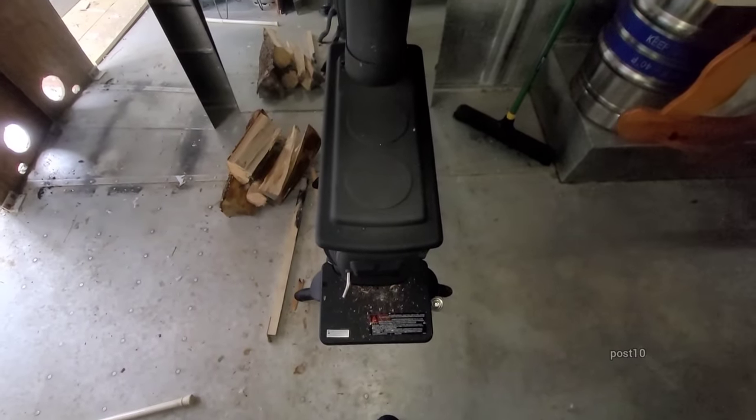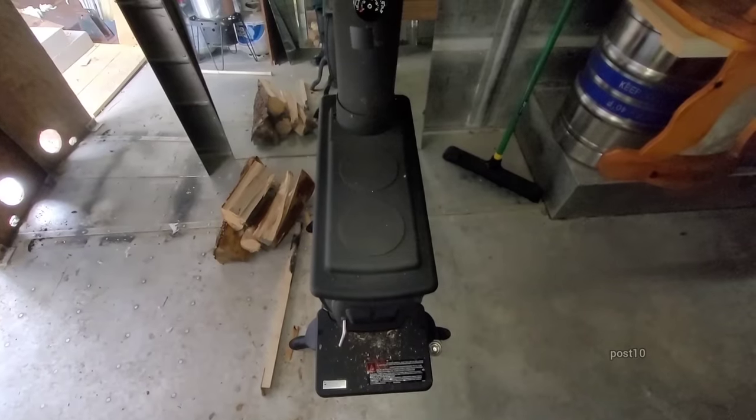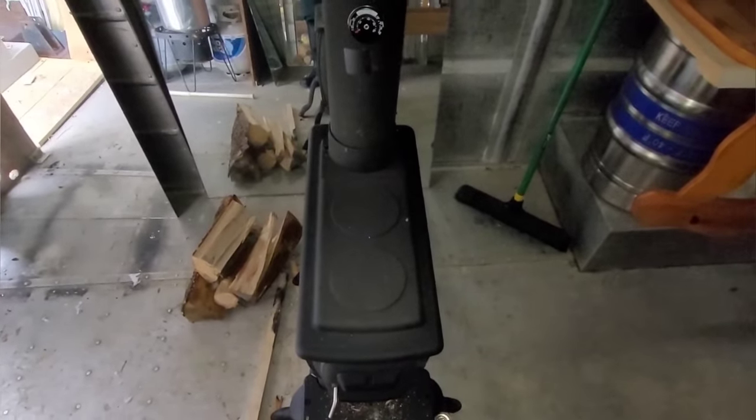Now, I certainly got ripped off for the price I paid. I paid $300 on sale from $500. Definitely got ripped off, but I learned my lesson, and eventually when this thing breaks, I'm going to get another one for in here.